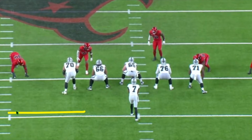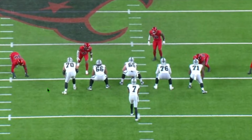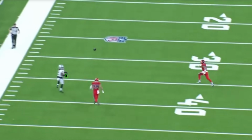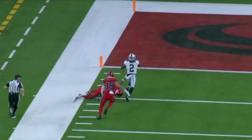You have Jeanty lined up out wide, pull someone out of the area, and you have Brock Bowers replaced with some kind of route. And Brock Bowers, obviously being a good football player, makes sense from that perspective. But here the Raiders decided to challenge the Texans defense with a vertical to Jeanty, results in a touchdown. Let's check it out. There's a snap. Geno Smith immediately throws deep to a running back, beat him clean, another great stiff arm, and he's gone.